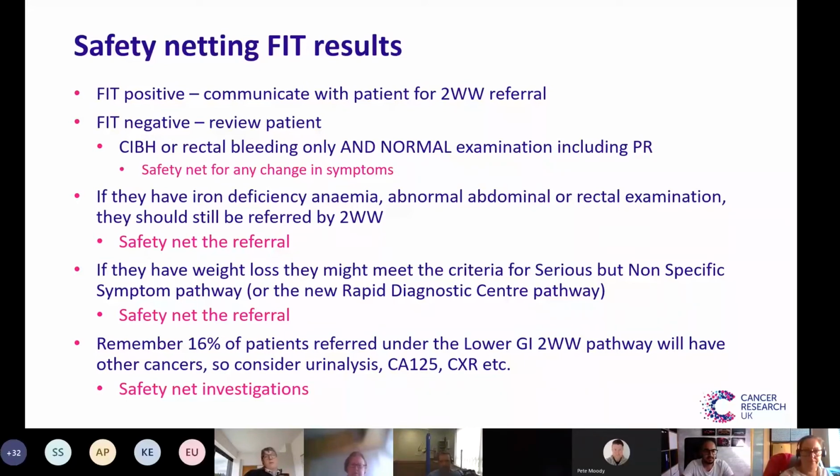And that's why it's worth thinking, why am I seeing this patient? What are the symptoms? Do I need to do anything further? Do I need to do a chest x-ray? Do I need to do a CA125? Do I need to check their urine for blood and things? So just thinking those things through, rather than just saying, oh, negative FIT, I can forget about the patient, because we may miss a cancer which is brewing.